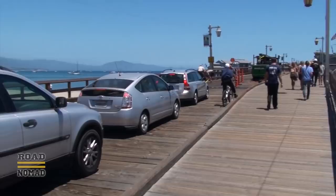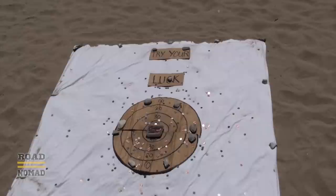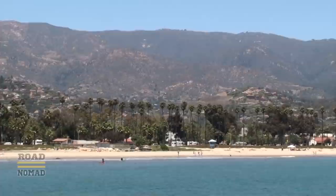We decided to take a walk along the pier. There is this guy doing solar carving, very artistic. Solar carving. Oh. The weather is perfect, one of the reasons why Santa Barbara is called the Riviera of the West.